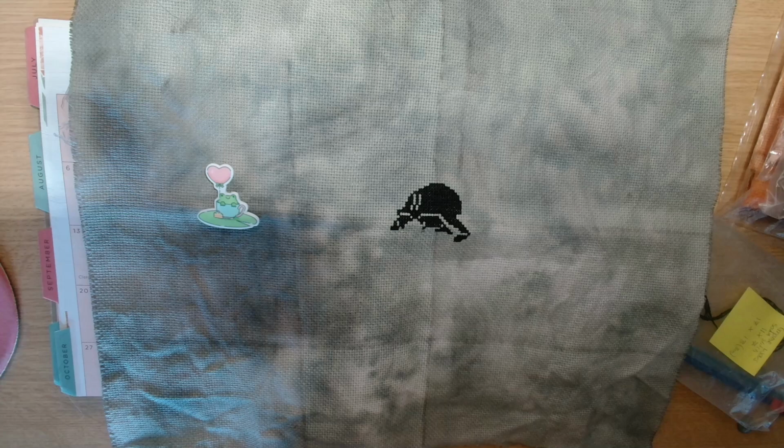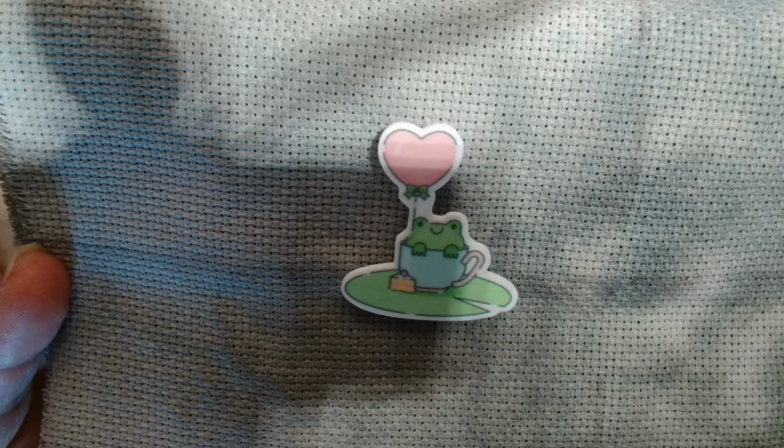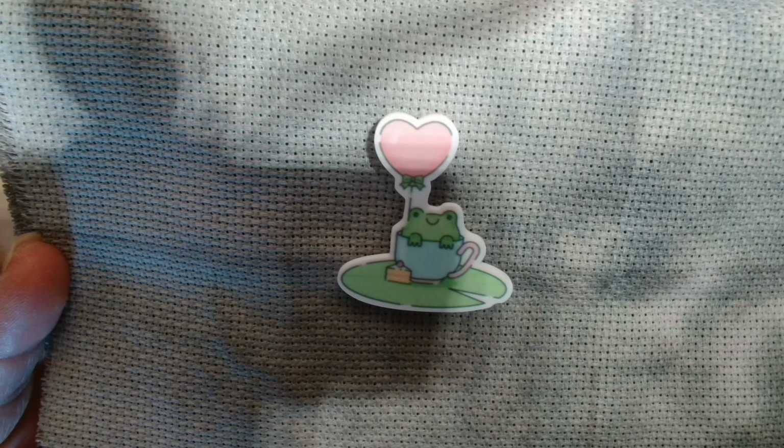So my needle minder from Jana came in from Etsy, from Don't Step on Your Needle, and she said it was going to be frog themed when she put them on her shop. It's a frog in a teacup on a lily pad with a piece of cake and a balloon. So he's like a birthday frog, which is quite fitting because I think she said it was the September needle minder.